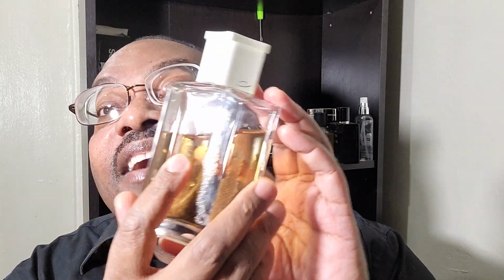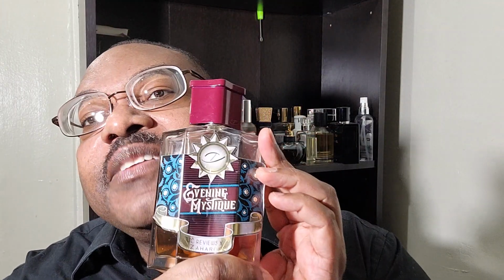The other one that I'm going to be wearing, I did remove the cover, but you can see how much I love it. This is of the Immortals, and I just love it. I say, when is a gourmand not just a gourmand? Because this is a gourmand, but this gives you booziness, this gives you depth, this gives you some resins, this gives you like a hidden floral. This is an amazing fragrance. I give it props. This is actually my second bottle, and I will continue to wear it. Even some coconut. And the third one from there is Evening Mystique.